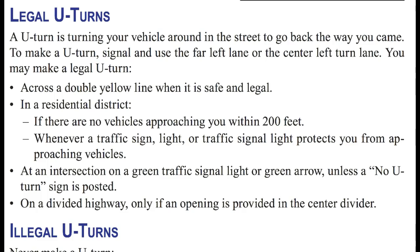You can make a U-turn in a residential district if there are no vehicles approaching within 200 feet, and whenever a traffic sign or traffic signal light protects you from approaching vehicles. Also, at an intersection on a green traffic signal light or green arrow, unless a no U-turn sign is posted, you can turn. Also on a divided highway, only if an opening is provided in the center divider.